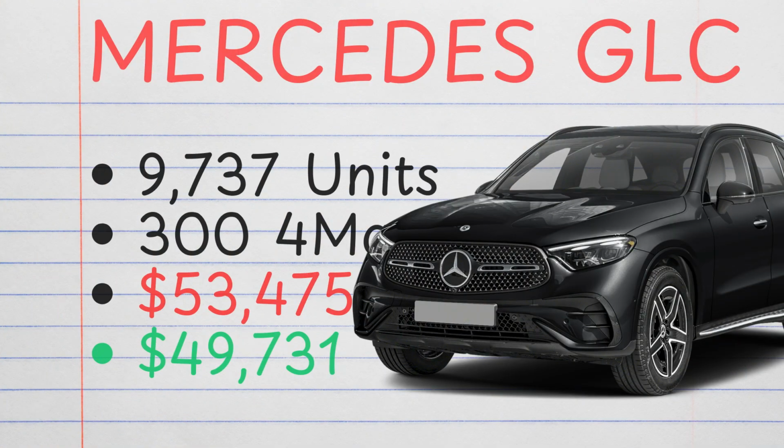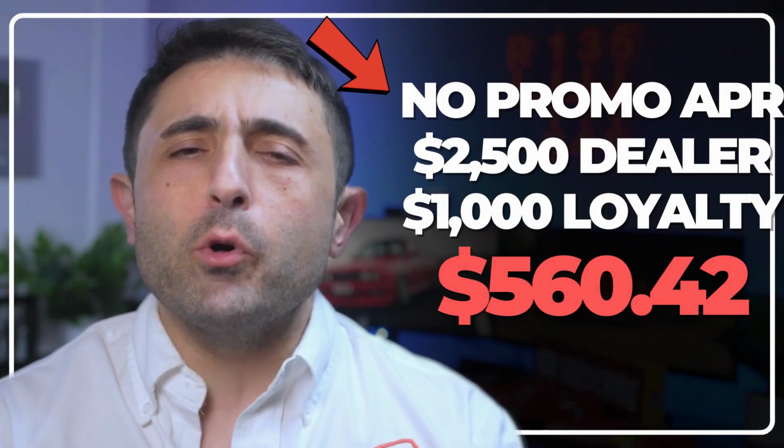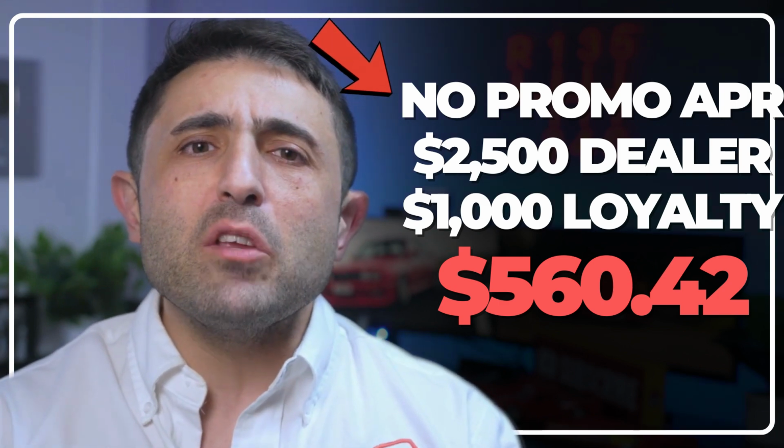Next is the Mercedes GLC. Mercedes currently has 9,700 GLCs in stock, with a large chunk being the 300 4MATIC. The one I've picked out has an MSRP of $53,475, and targeting 7% off would land us a lease payment of $560 a month. Mercedes is offering no promotional APR, but dealers are getting $2,500 from the manufacturer.